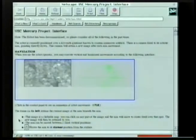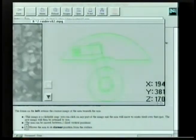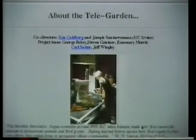The experiment, however, was real enough. It allowed anyone who logged onto the internet to control a robot arm in the University of Southern California's computing lab, the arm being used to excavate a little sandpit containing mystery objects. The Mercury project finished last month, but has been followed up by what's called the Telegarden.